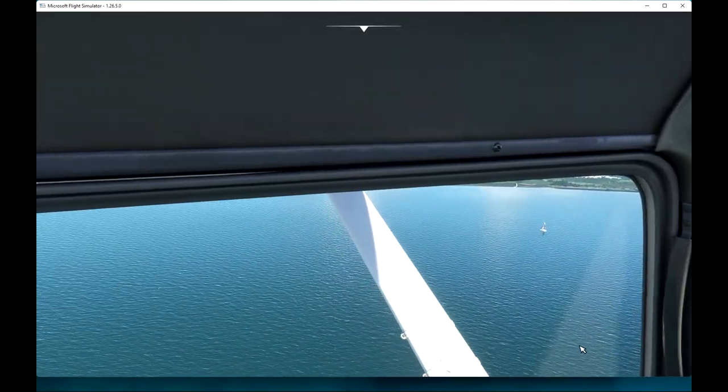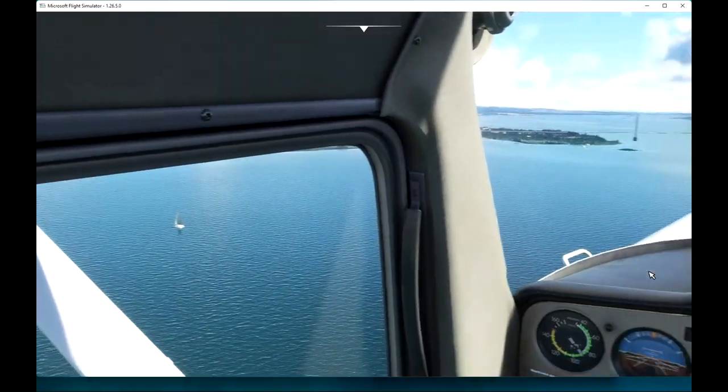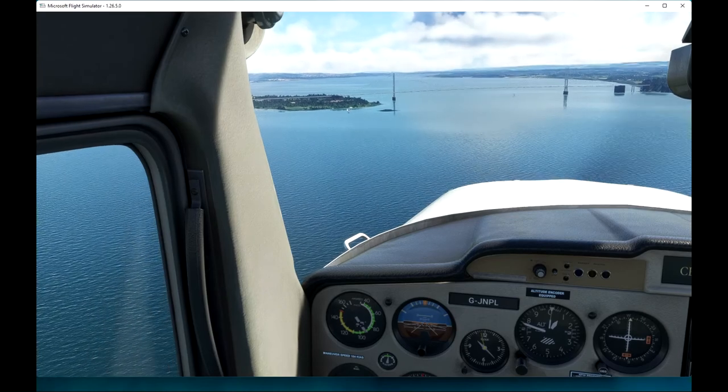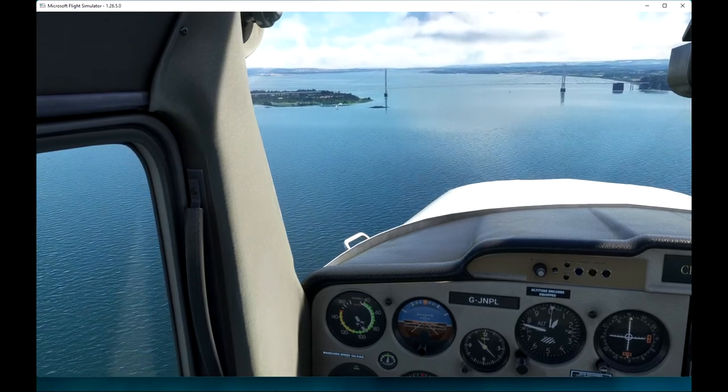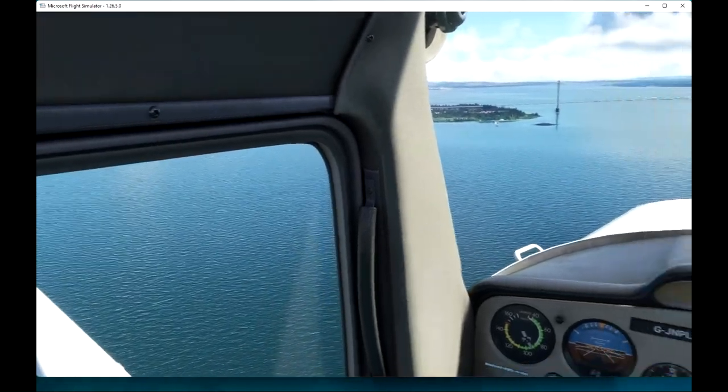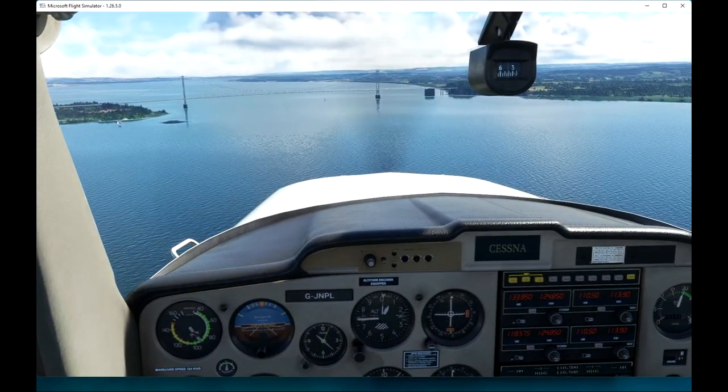Tower EZ444, 11 miles northeast, inbound ILS runway 27 approach. EZ444 tower. Altimeter 29.70, wind 181 at 19. Cleared ILS runway 27 approach.